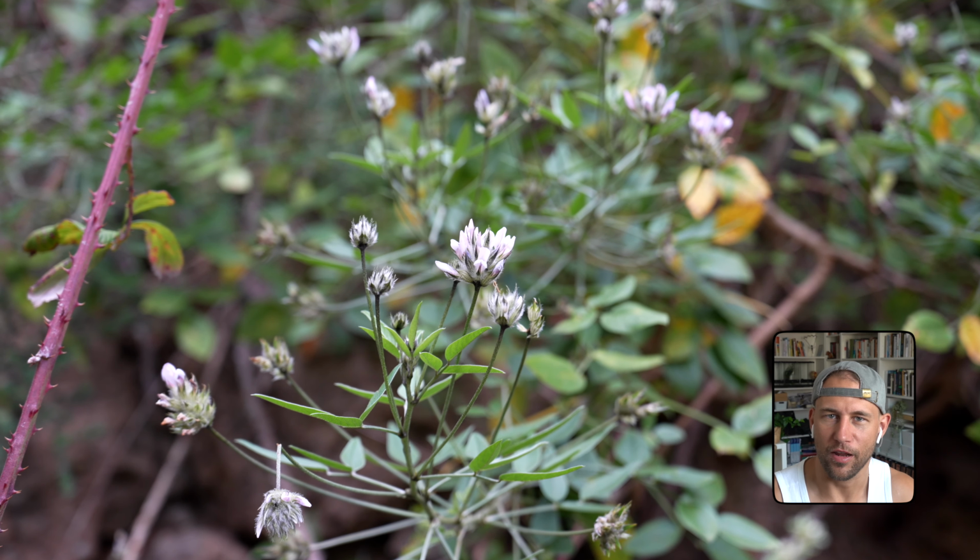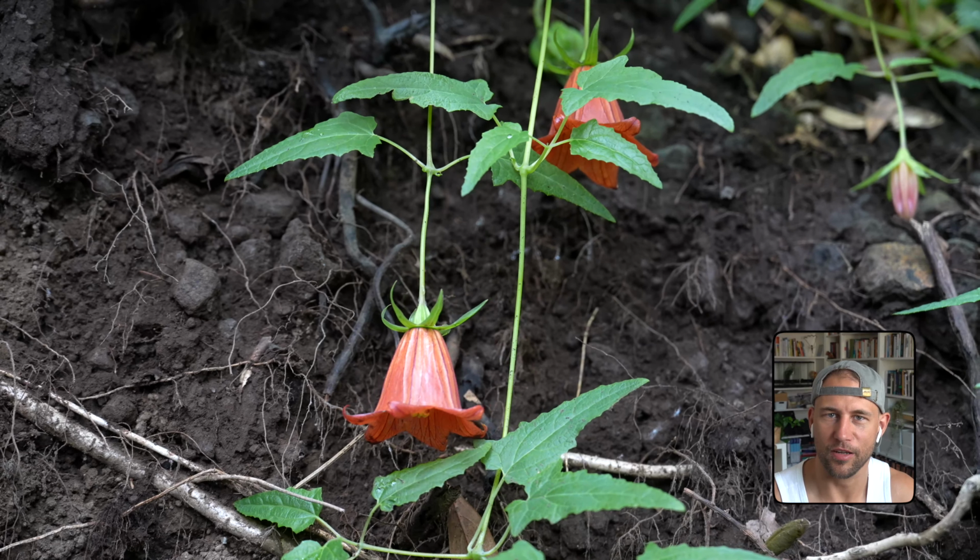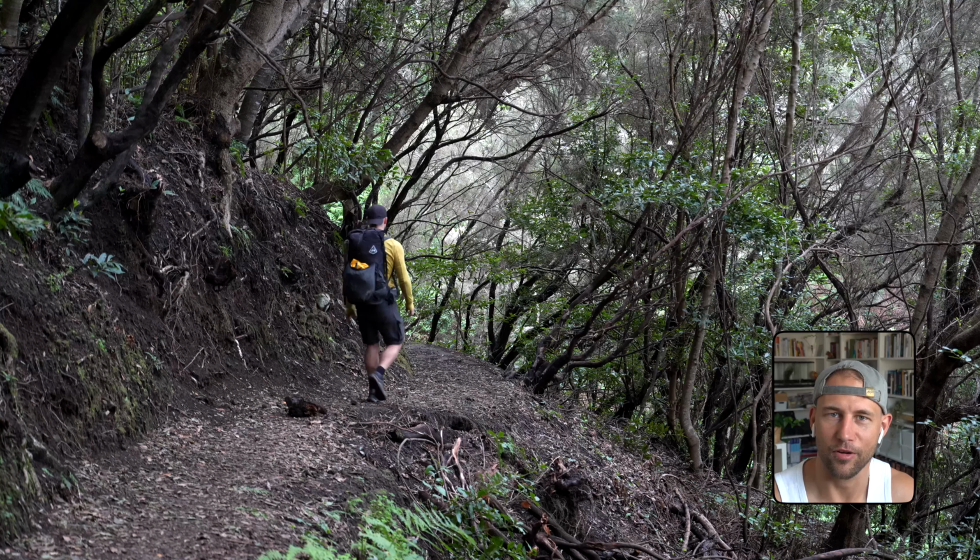I've never seen flowers like this. The blossoms turned upside down, but it seems like this is the way they grow.